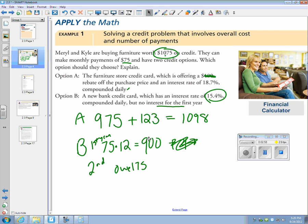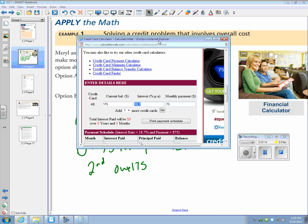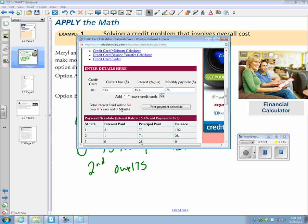So we're going to get our credit card calculator out again. They owe $175. They can pay $75 a month, and it's 15.4%. Okay, so let's do all that in. So they owe $175. Their interest was 15.4. I have a bad memory. You guys have never noticed yet. And their monthly payment is that. So they're going to pay $4 in interest, and it's going to take them 3 months. Okay, so they're going to pay $179.